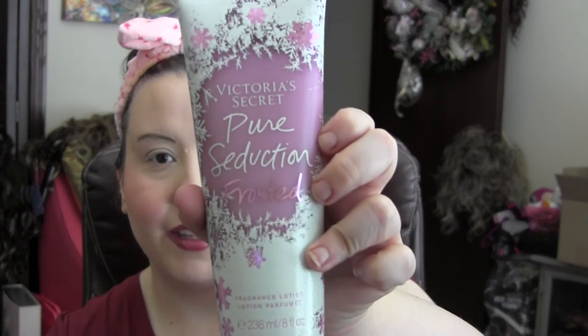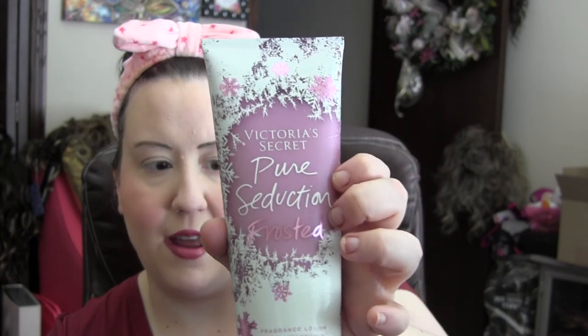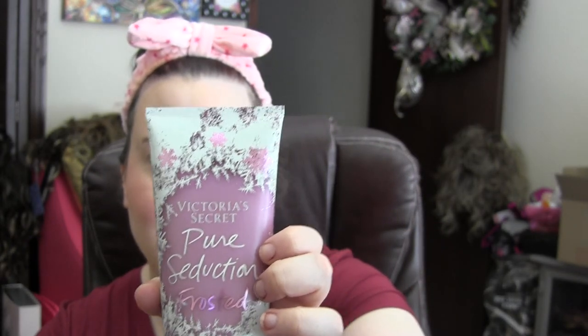And then I also wanted to share with you, and I don't know if these are still available, a couple of body lotions that I've been loving lately. I picked these up off of the Victoria's Secret sale, I believe it was either Black Friday or sometime in Christmas, but I love these. My absolute favorite one out of the line is the Victoria's Secret Pure Seduction Frosted. I'm not sure if you can get these anymore on their website. I know they were clearancing them out, so they may still have some, but they were running low the last time I checked. I love the smell of this. It's frozen tangerine, pink marshmallow, pure seduction on ice. And the packaging is just adorable.